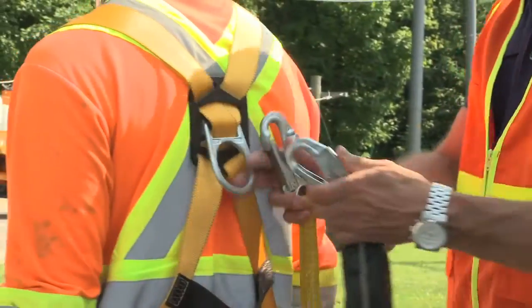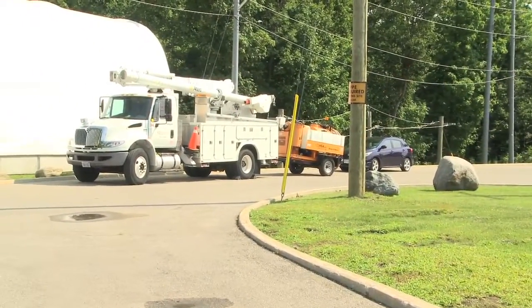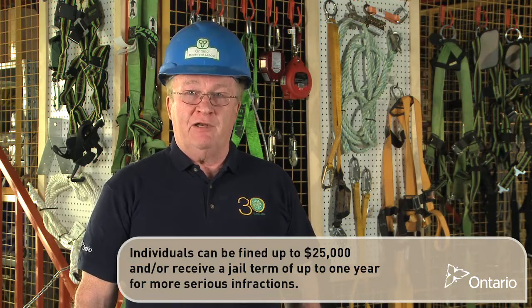Most of the time they are issued to supervisors for failure to ensure that workers work in accordance with the Act and the regulations, and typically for not wearing personal protective equipment. In the event of a serious or repeated contravention, an inspector can lay charges under the Occupational Health and Safety Act, Provincial Offences Act, Part 3. In that case, as an individual worker, as a supervisor, or as a director of a corporation, upon a guilty finding by the court, a fine of up to $25,000 and or a jail term up to 1 year can be levied. In the case of a corporation, the fine can be up to $500,000 per count.